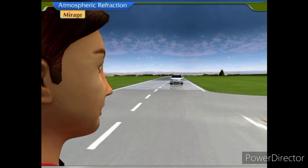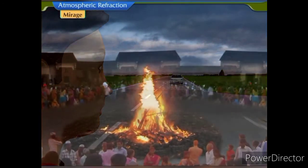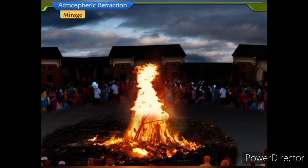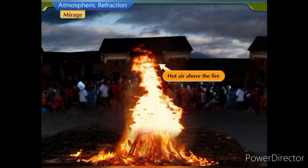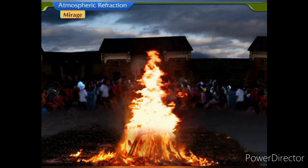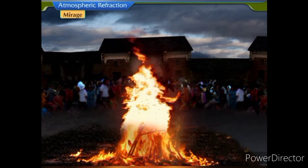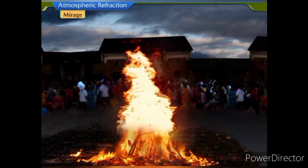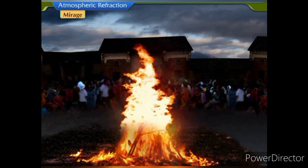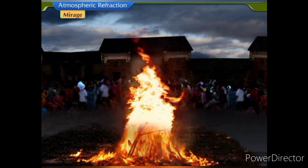Do you remember any other example of this kind of optical illusion? At the time of Holi, you might have seen the flickering of objects through the turbulent hot air above the fire of Holi. As air above the fire is constantly moving due to convection currents, the object seen through it appears to wobble. These are some other effects of refraction, which we observe in our day-to-day life. Let us proceed to understand a global effect of refraction, the twinkling of stars.